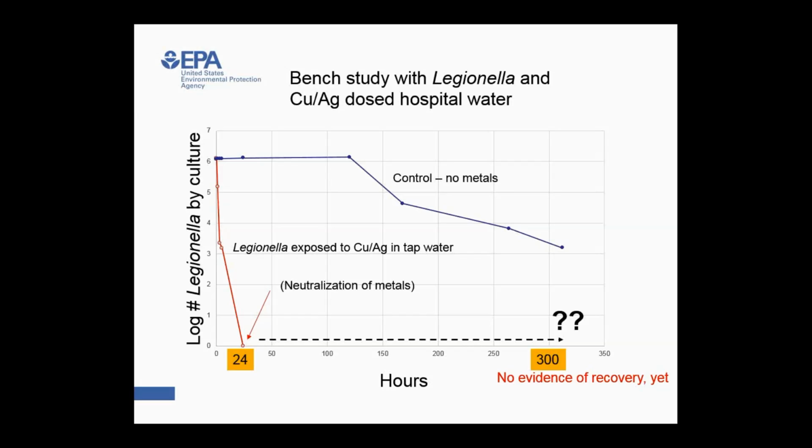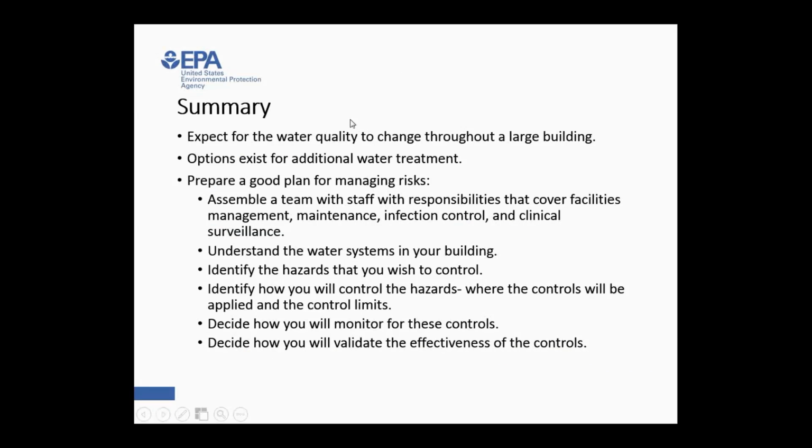Okay, so I think that's about the time I have. Maybe I have time for the last closing slide. So again, the summary is just expect water quality to change throughout a large building. Okay, it's going to happen. Many options exist if you want to add additional treatment. But really what you need to do is prepare a good plan, right, for managing these risks.